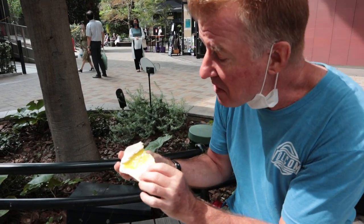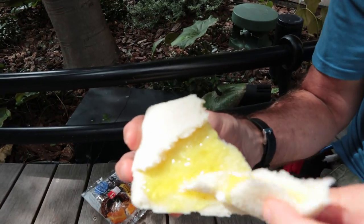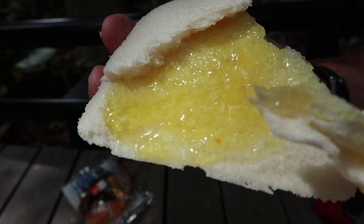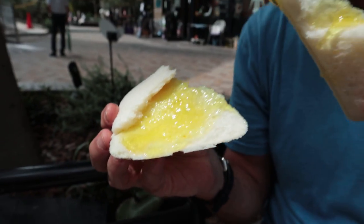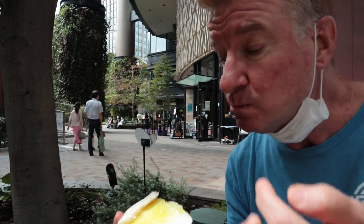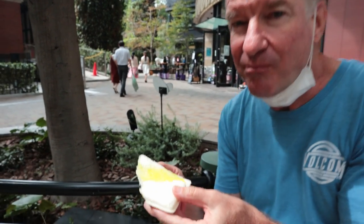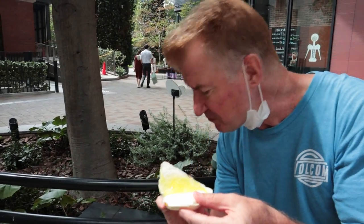Lots of flavor going on here. Marmalade. I don't know how I feel about this. Lemon marmalade. It needs some margarine on there. It needs margarine like the blueberry sandwich.